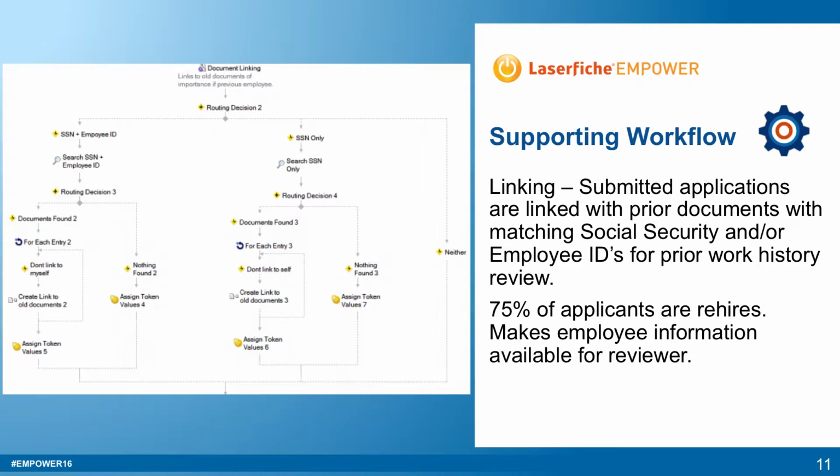So from a workflow perspective, one of the most manual processes the organization had was identifying if this was a good applicant or not. One of the ways they did that is that 75% of their applications were returning applicants. In order to identify if this is a good match for this hiring season, they wanted to see if there was prior work history. So we used Workflow to pull previous work history based on Social Security number or employee ID or both, and link those documents together, so that when the document appeared to recruiting in the recruiting folder to be approved, they already had access to prior work history to review if this was a good applicant. If they were approved, then it moved on in its process.